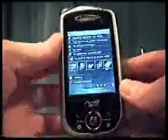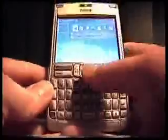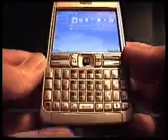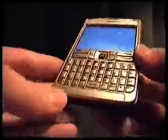A hands-on review of the Mio A701 GPS communicator and the Nokia E61 Blackberry-killer with a thumb keyboard and wide landscape screen.